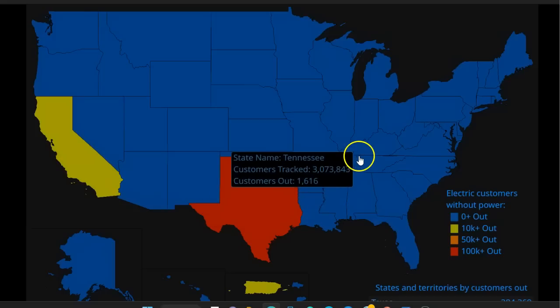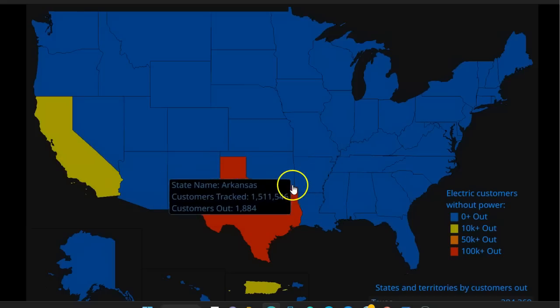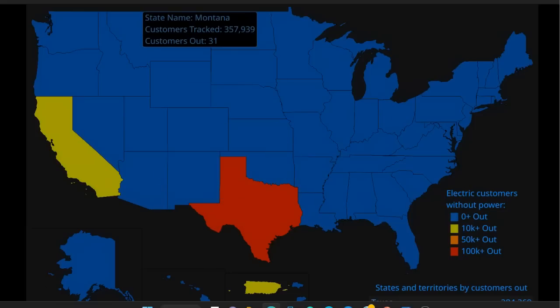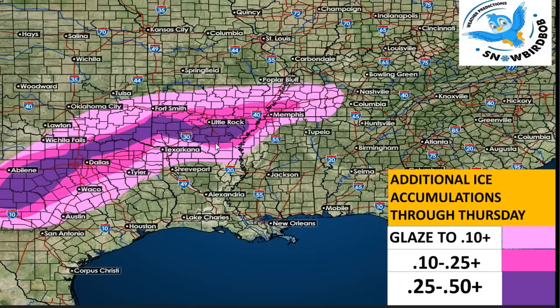Now, all this freezing rain, like I said, is going to come up through Arkansas and Tennessee again with those additional amounts. Let me go back to that map real quick. Alrighty, so let's go over this one more time. Pink area is glazed to 1/10 of an inch. The northern extent of this is in question because of the mid and lower level dry air that's trying to work in from the north. So if you don't get any, count your lucky stars on that.